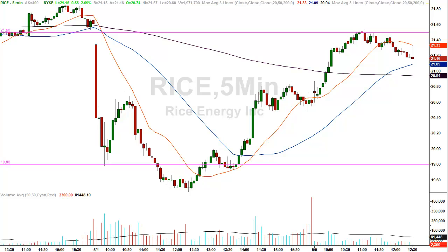But here's the best part. Yesterday, this stock was a morning gap trade, and you can see here we nailed the low by about 2 cents at $19.80, and the stock rocketed higher off that level. So in 2 days, we got 2 trades off the same stock.